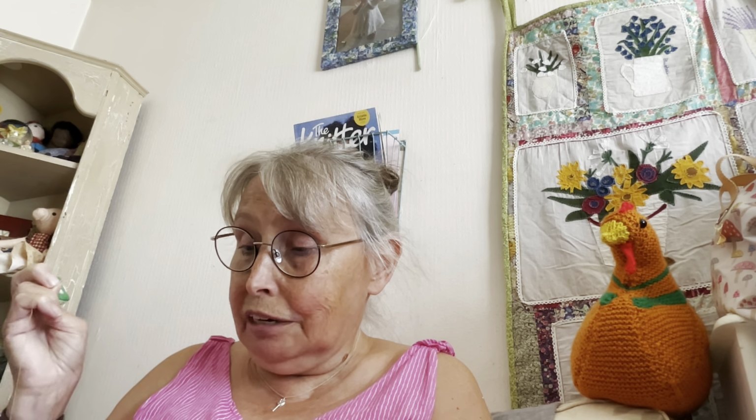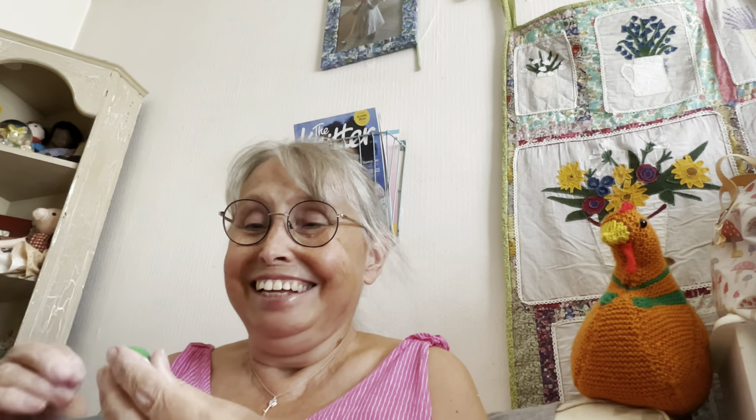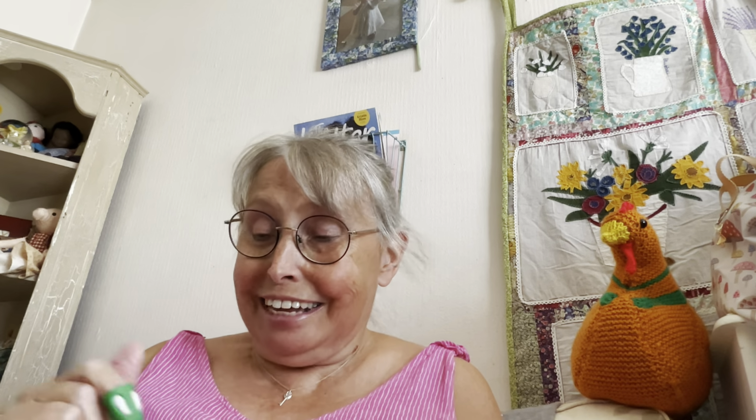I'm just doing a little bit of quilting on my Fall on the Farm quilt. I've had it ages and ages. I thought I got the right size, but I didn't. So I've got a little bit of wadding in there. I'm going to have to get a different size, but it's doing the job.